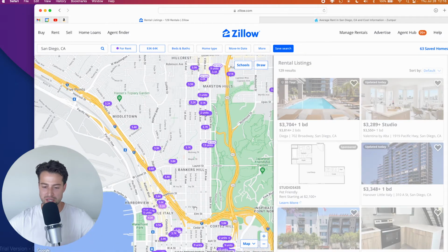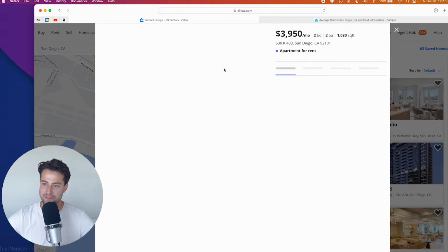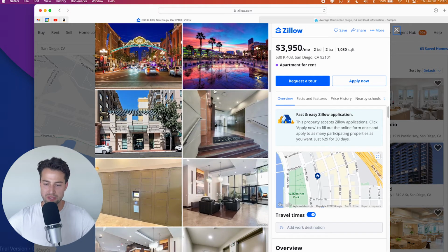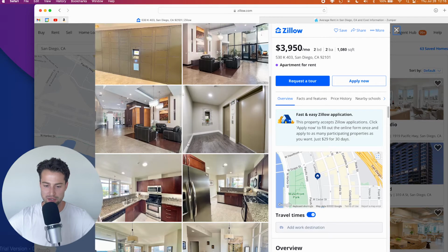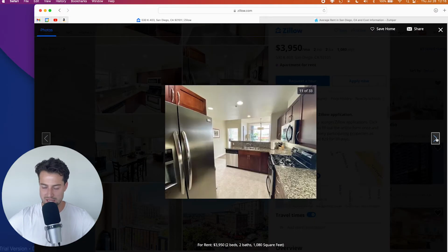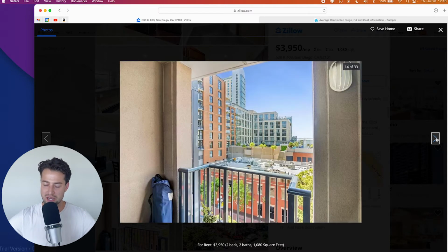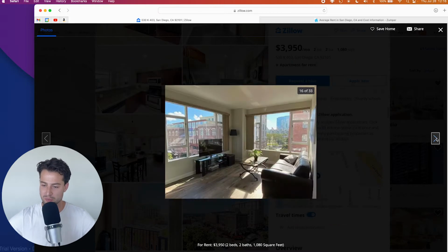Let's jump into Little Italy one more time just because I really love it there. So let's do this one. This one's $3,950, 2 bedroom, 2 bath, 1,000 square feet. So this one is right off of California Street, so right next to the water. And it looks decent. It's not bad. You're getting pretty good square footage at 1,000 square feet. It is $3,950 though a month, so it's a little bit pricey.